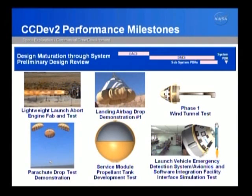Importantly, we'll take the design maturity through preliminary design review and then some amount past preliminary design review, but we'll go through a couple of design analysis cycles, some subsystem preliminary design reviews, and then finally the integrated system preliminary design review. And then we've got 13 development test plans. 6 of those we pulled out as demonstrations that will be included as milestones in CCDEV 2.